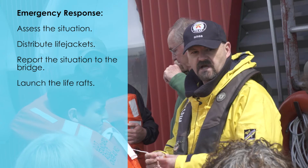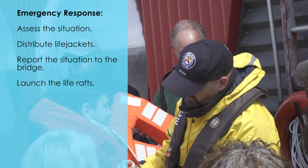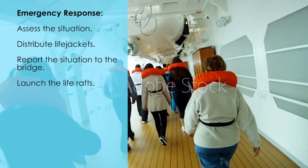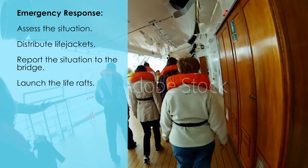After making sure all passengers have their life jackets on, you must then contact the bridge with a casualty report. If you are unable to call due to the water or instability of the vessel, someone must go on foot to report the situation to the bridge. After this is done, you must prepare to help with launching the life rafts.